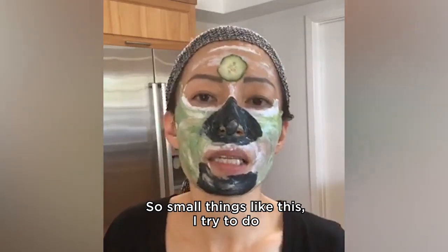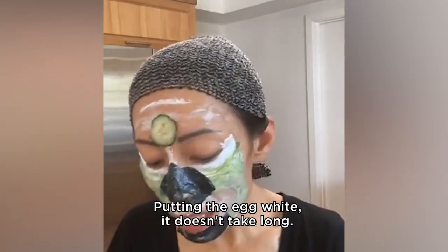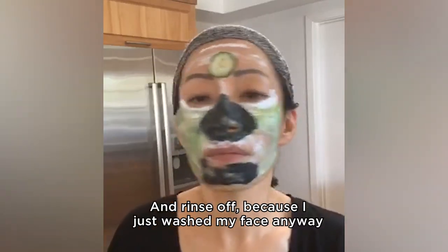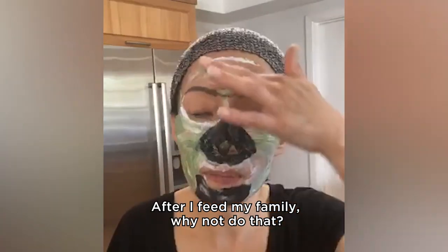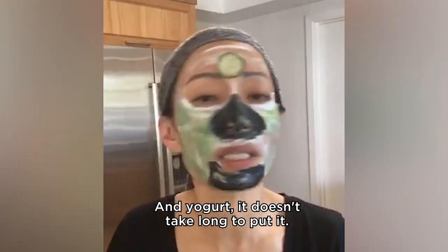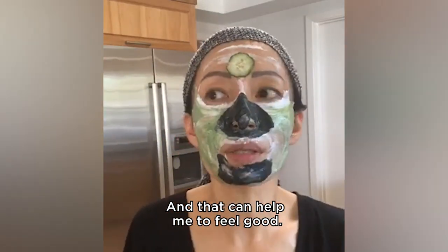So small things like this, I try to do whenever I get a little bit of time. Putting on the egg white doesn't take long. It takes probably 5 seconds. And I rinse off, because I wash my face anyway in the morning after I feed my family. Why not do that, right? And yogurt doesn't take long to put on. Same thing, just rinse it off. And that can help me to feel good.